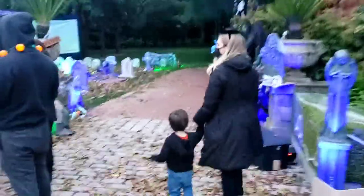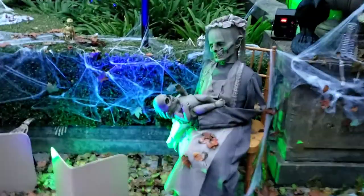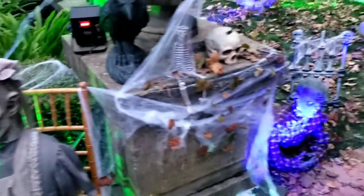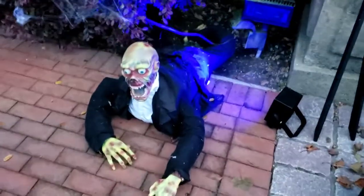Alright guys, we are going in to check out the cemetery. See a coffin right here. Tombstones. We have a... ghost babies. Look at this guy.